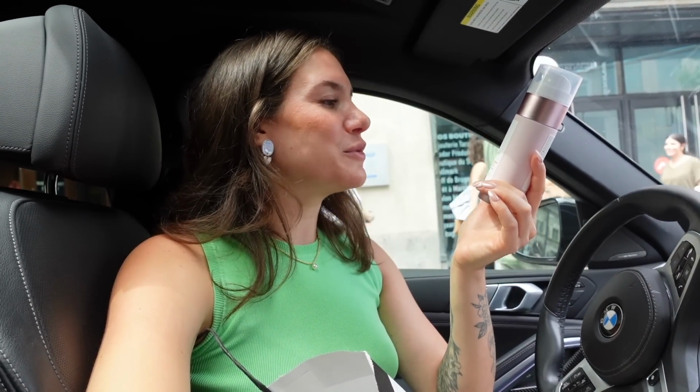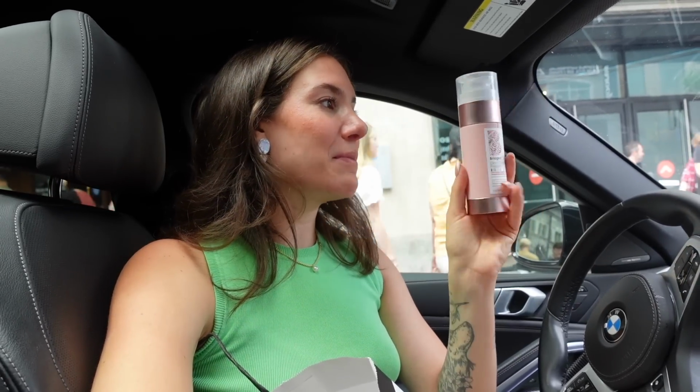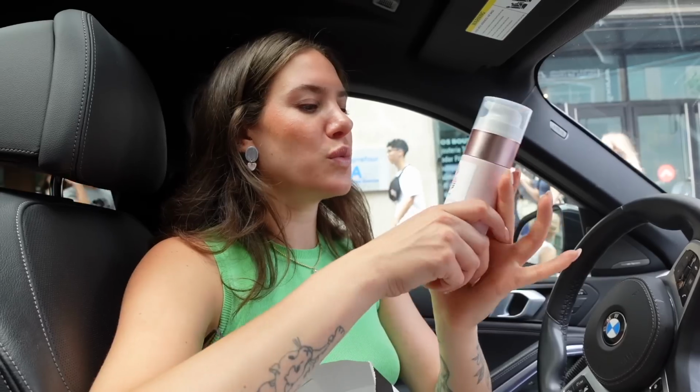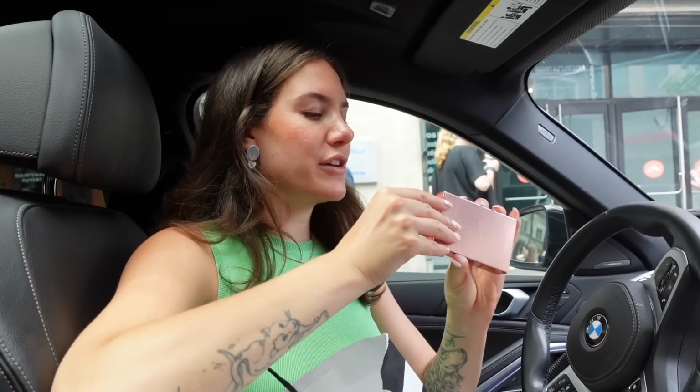This is the Briogeo Don't Despair Repair Rice Water Protein and Moisture Strengthening Treatment Mask. So I'm a big fan of most if not all Briogeo products that I've tried. They just work really well for my hair, and I've been looking for new masks to try, so this is a fun new mask and we'll see what it does. I got this blush from Patrick Ta.